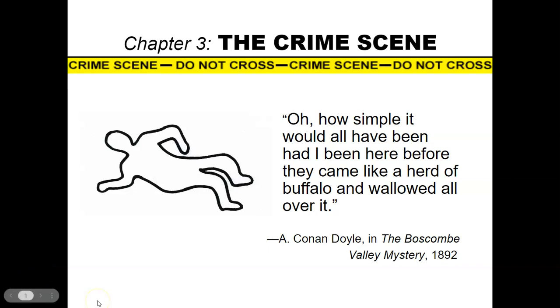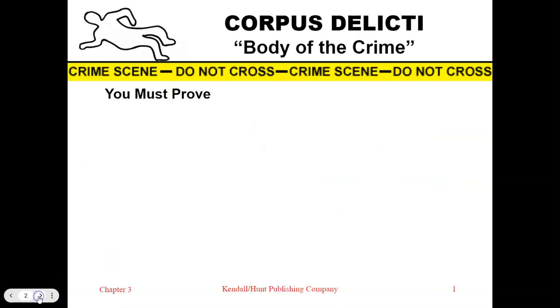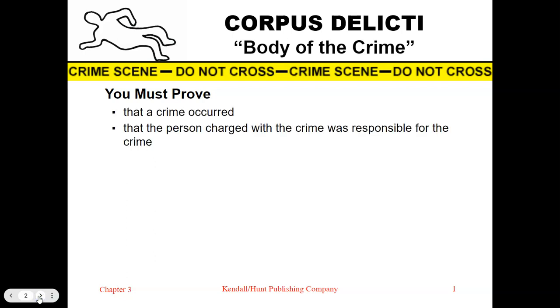I'm going to talk about the crime scene, how to analyze it, and crime scene safety. This is considered the body of the crime, where the crime happens. In a case, you must prove that a crime occurred and that the person charged with the crime was responsible for the crime. Without those two, you are not going to have a case.